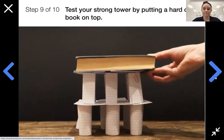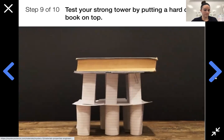If you haven't already tested your tower, put a hardcover book on top. Is it strong enough to hold it?